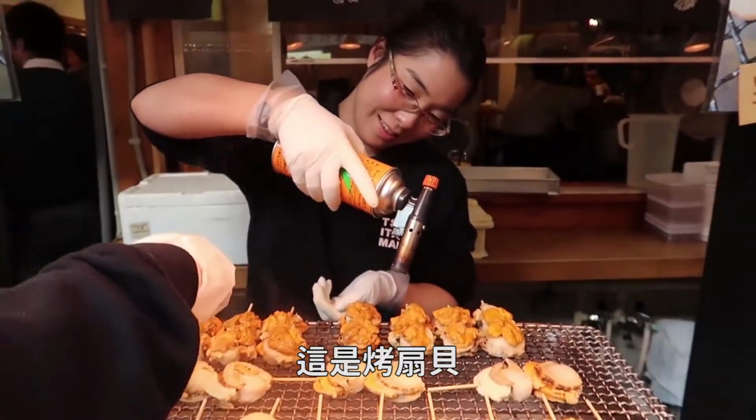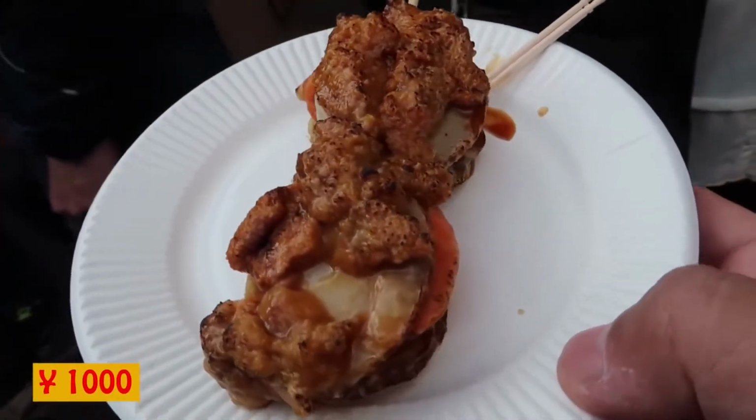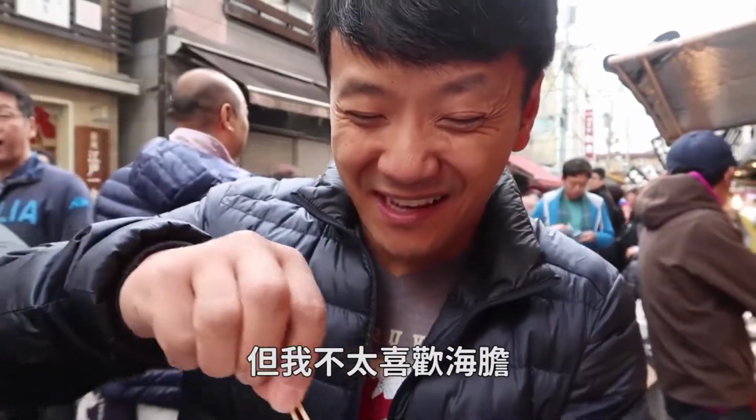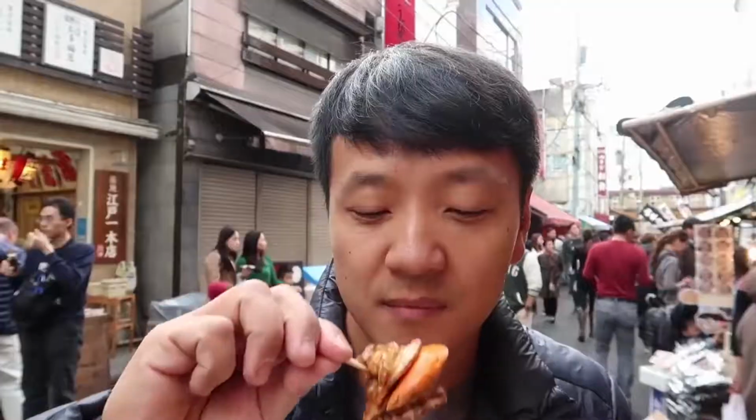These are grilled scallops with sea urchins on top. And the sea urchin is barbecued with a blowtorch. This looks absolutely insane. I'm giving sea urchin a shot, but I don't love it. I feel like it tastes like a slimy ocean. That's basically what sea urchin is to me. Hopefully it tastes better under a blowtorch.